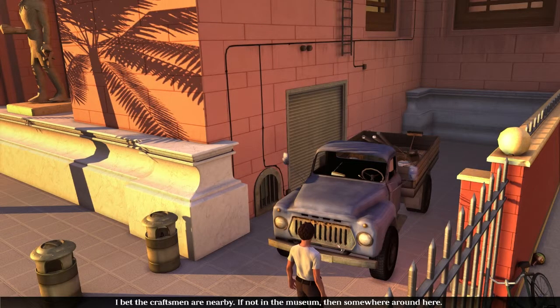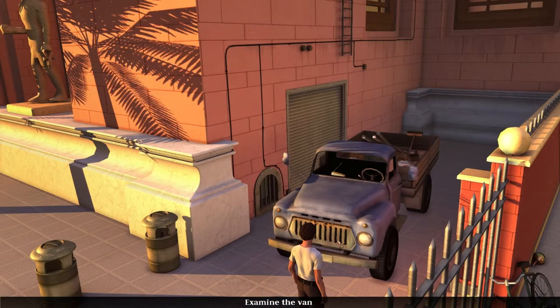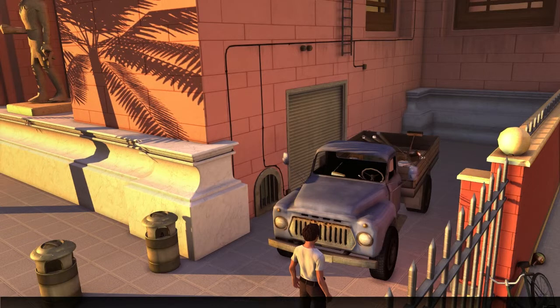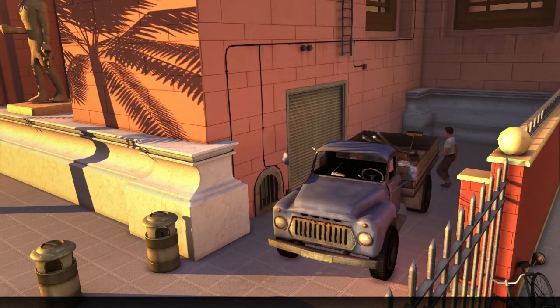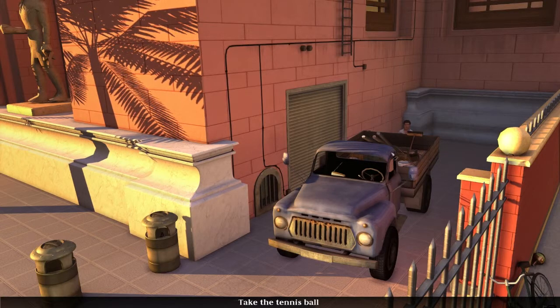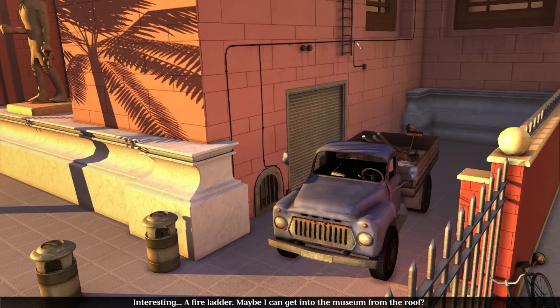I bet the craftsmen are nearby. If not in the museum, then somewhere around here. Should be able to hop up there and get up to the ladder. There's a tennis ball stuck on the tow hitch. Ah, people do that to protect the hitch and their trouser legs from the grease. Interesting. A fire ladder. Maybe I can get into the museum from the roof.